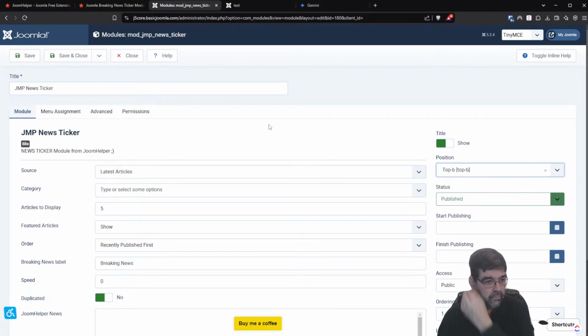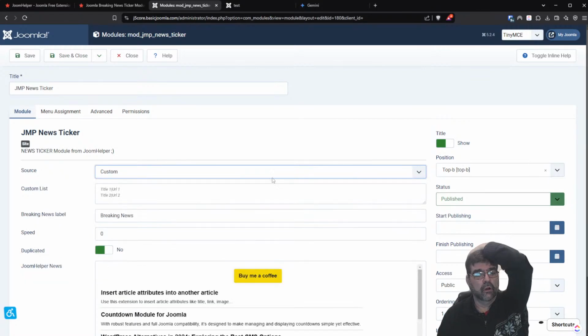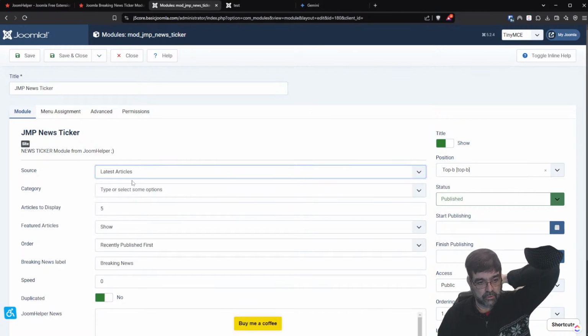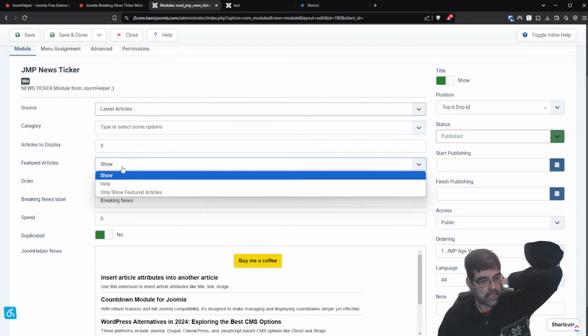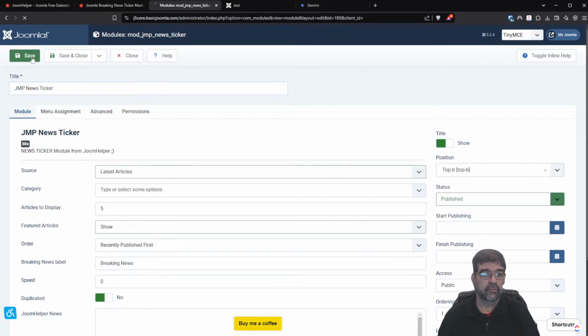B this time. Source, latest articles. Sure, latest articles, why not? Or custom source. Oh, and that's where you can put in a title and a URL. Okay. Oh, we should try both. Articles to display 5. Featured articles show, hide. Yeah, okay. If it's featured order, most recently published, breaking news. This could be very easy.